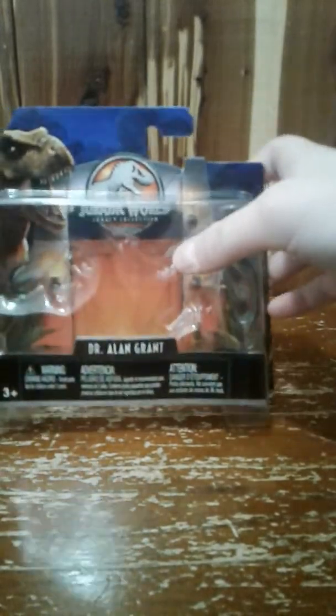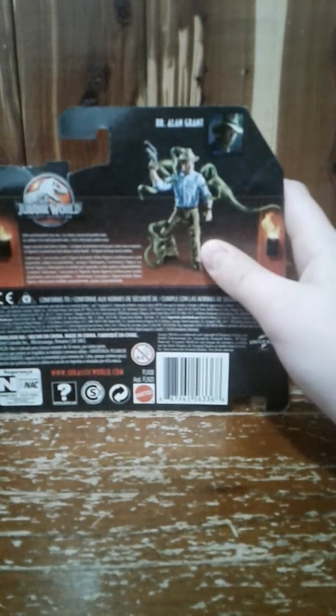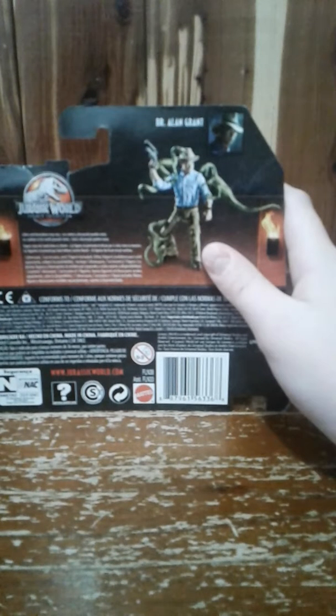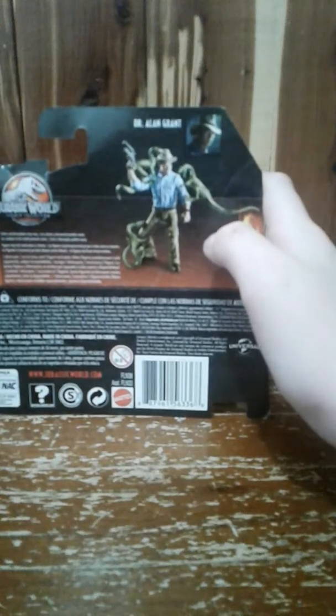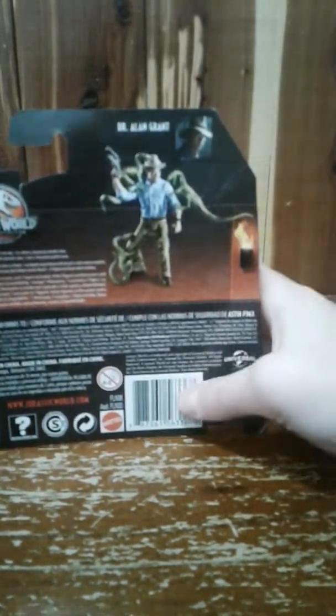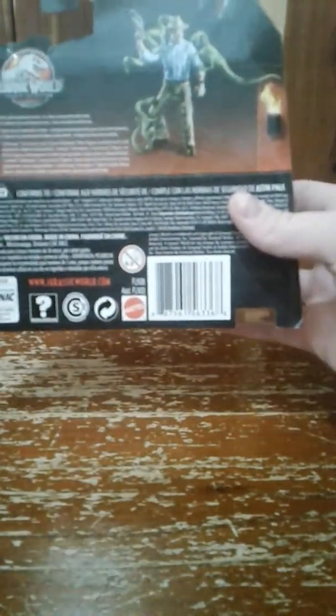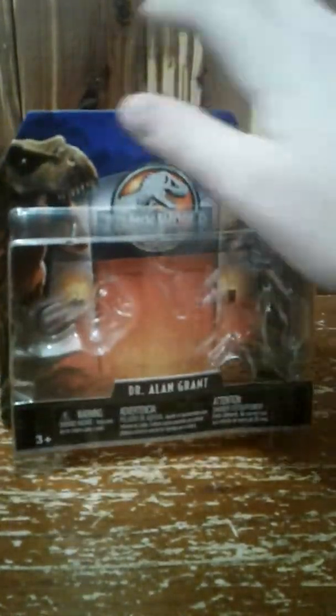You have the gates, and you got Alan Grant. You have a very odd-looking shot of Alan Grant with all of the compies and his flare gun right there. You got a picture of Alan Grant right there, and Alan Grant again. Legacy Collection logo, more of the fire and the gates. Mattel logo, all this legal stuff, the Universal logo, and a barcode. I don't think that you can use that, but hey, maybe you can. And the bottom, just very nice. It's got this nice blue haze. I like this. This is probably the really good thing that I like about it.